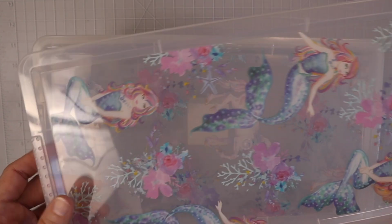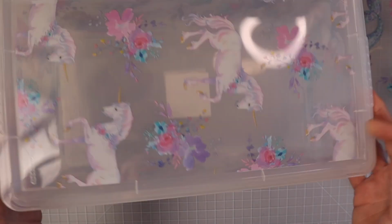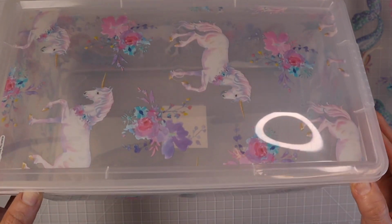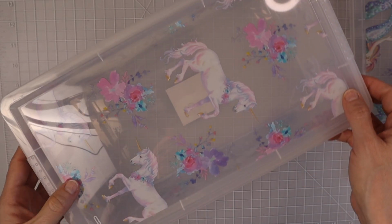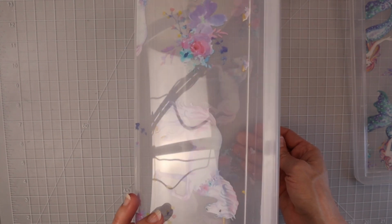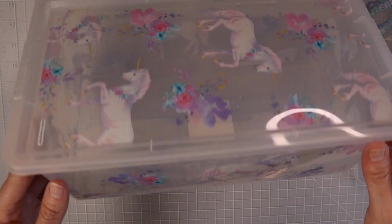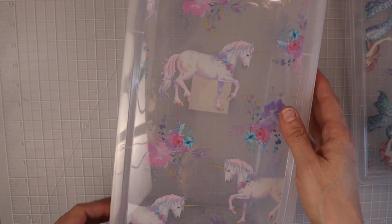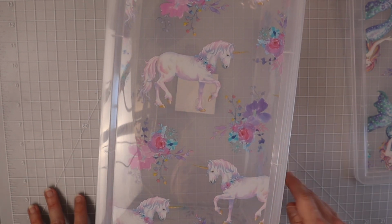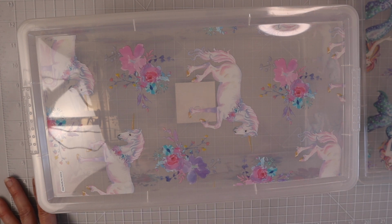But I got this mermaid one that is really, really cute for me. I got me a second one, and then I got my daughter this other one. I got her the unicorn one because she loves unicorns, and she's going to put some of her new coloring supplies in this one. Isn't that adorable though? Look at the unicorns. I love these boxes, and with the 50% off at Hobby Lobby, they're only $2.50 a piece. So I really love these, and they're great to store your craft supplies in.